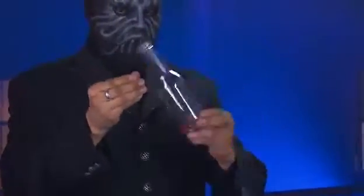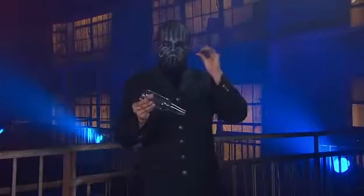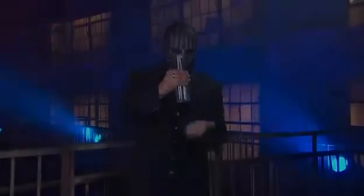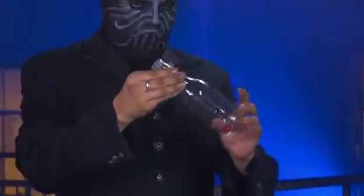The metal cap has penetrated the glass without breaking it. Seems pretty freaky to me. Maybe he has magic powers after all. So, does the magician have special powers? Or is this just another one of his tricks? I think you know the answer.